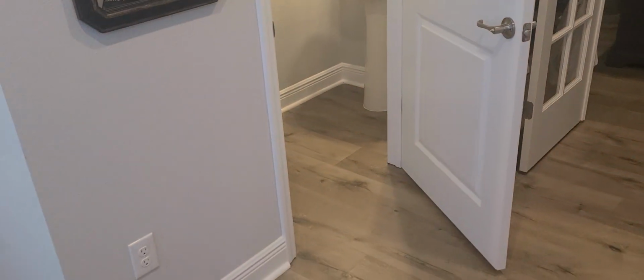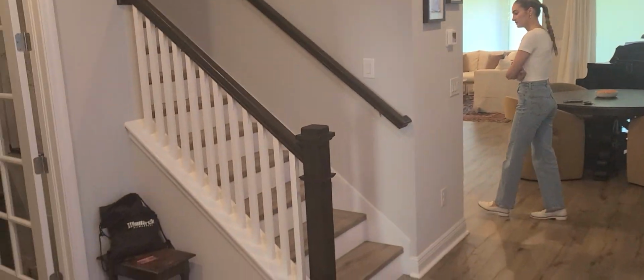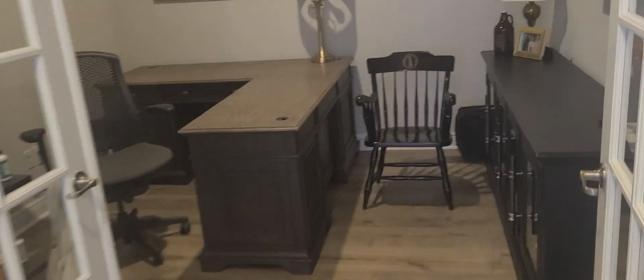So the foyer is quite large, the entryway, once you get past the initial hallway here. This leads over to the back. You have the stairwell, and then you have a half bath right here with just a sink and commode. And then you have double French doors that open up into an office.